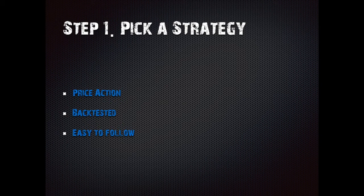And the last thing is, with the strategy, it needs to be easy to follow. It needs to be an easy strategy. It can't be something complicated. The easier the better. The less indicators you use, the better. So it has to be easy to follow. Easy rules to follow and rules that you actually follow. You have to write rules for yourself and you actually have to follow the damn rules. Because if you don't follow the rules, then what the hell did you write them down to begin with? So definitely easy to follow, and you have to follow the rules that you make for that strategy.